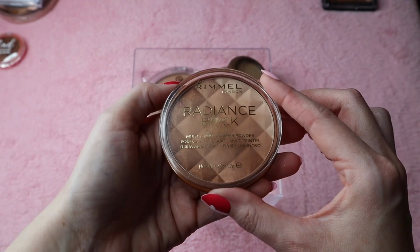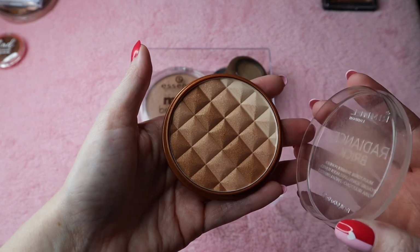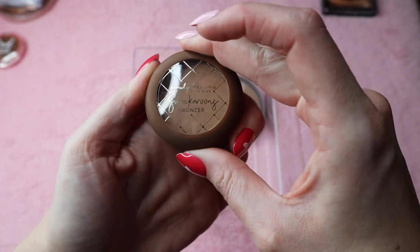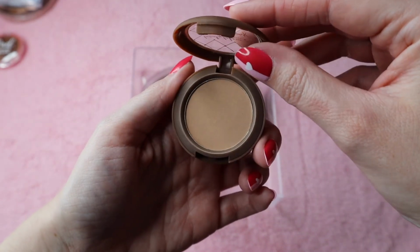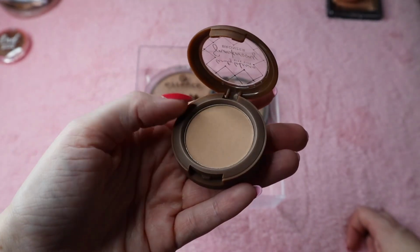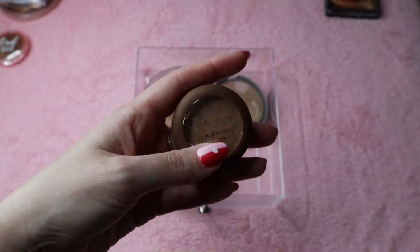Love this. The Rimmel Radiance Brick Bronzer, this one is so nice, and I rediscovered it in my collection not too long ago, so this is a definite keep. This is the Beauty Bakery Snackaroons Bronzer. This one is in the shade House Blend. This is such a nice bronzer. It's such a pretty tone. I think it has more of a cooler undertone. It is a really nice bronzer and one I really like, so I am going to keep it.